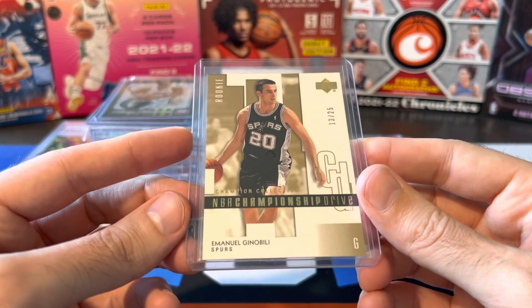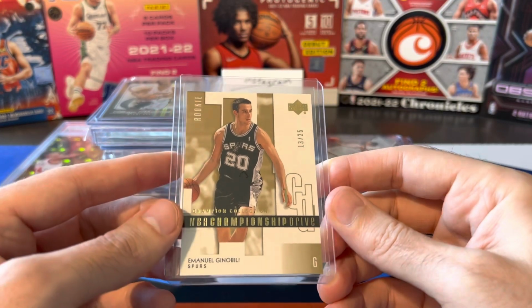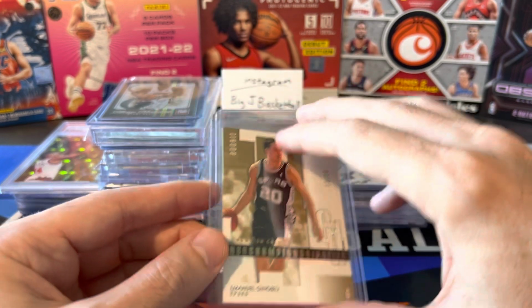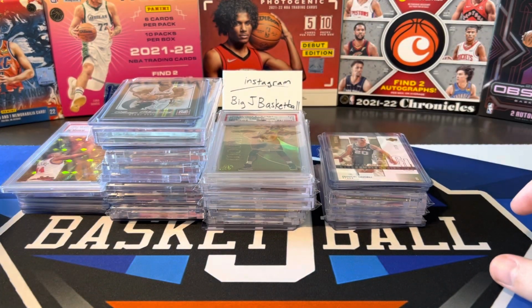One of his lowest numbered rookie cards. I don't think he has any rookie cards lower numbered than 25. There's some others that are also numbered to 25, but I don't think he even has anything to 10 or lower from his rookie year.